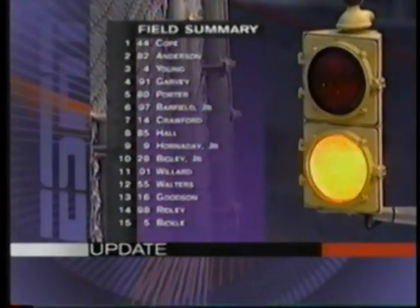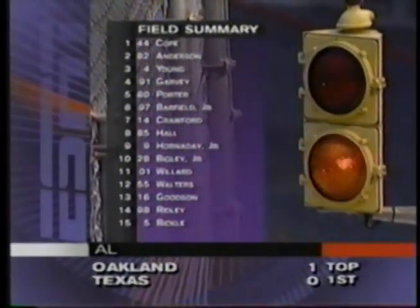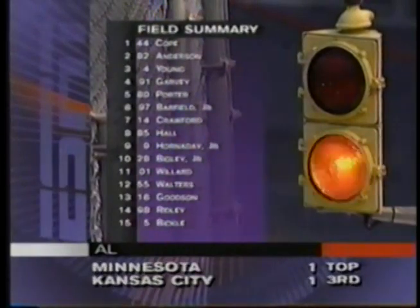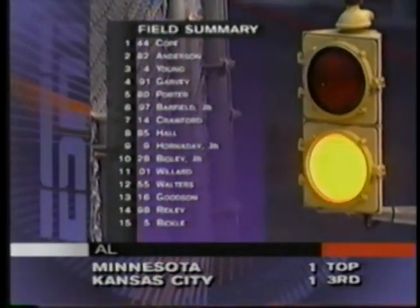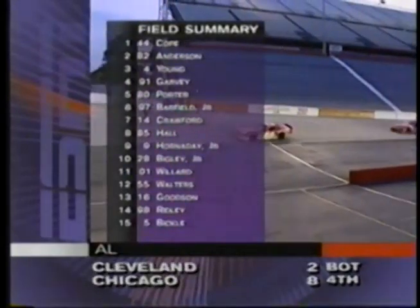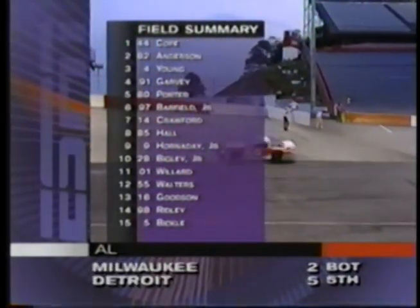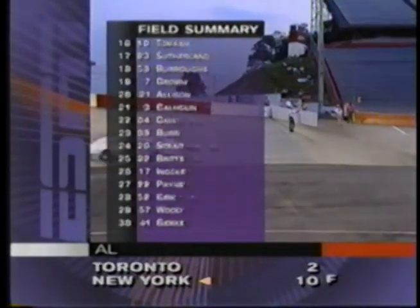Once again, we'll take a look at the Bullville rundown. Mike Coper's their leader. Dick Anderson, Ron Young, Mike Garvey, and Toby Porter is their 5th place car. Ron Barfield, the winner last year, 6th. Rick Crawford, one of our camera cars, in 7th. And Shane Hall, the fellow who's going to drive for Dick Brooks, is back in 8th spot. Ron Hornaday Jr. made quite a run up to 9th. Billy Bigby is 10th. Wayne Willard, Scott Walters.